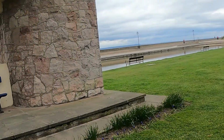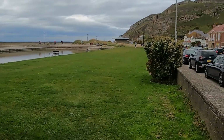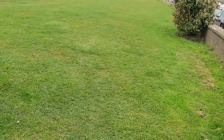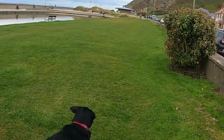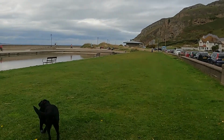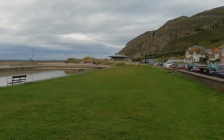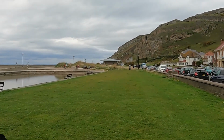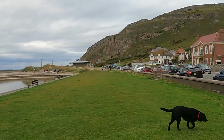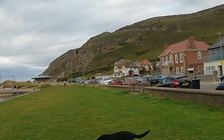Right, we'll go on the grass because we'll let Jess off a minute. Come here, love. Sorry I haven't got your ball because we've still got a little walk yet until we get to the site of Alice Liddell's house. Jess doesn't understand why she hasn't got her ball. Find a stick then, Jess. Find yourself a stick.